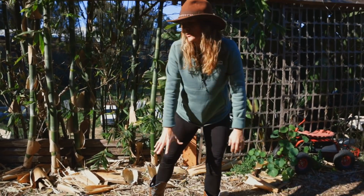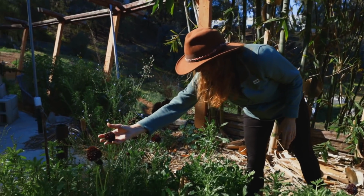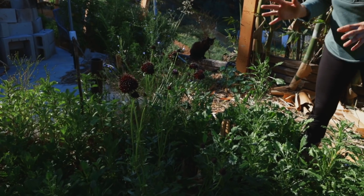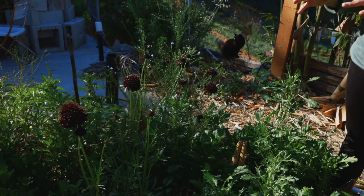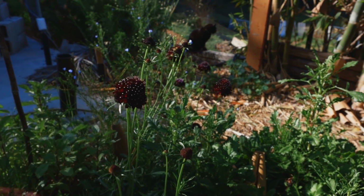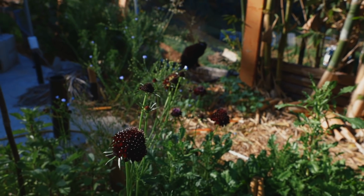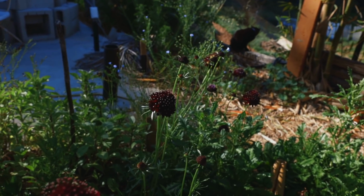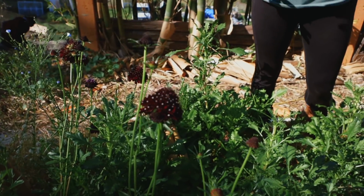The other thing I want to point out in our spring garden is just how many blooms there are. I mean, look at this. It's incredible how many flowers we have. And I'll be honest, I didn't do much to make these blooms happen. A lot of it is seed production that happened the previous year. The seeds fell into the ground. They germinated. Because we have drip tape down, they're irrigated, and so they naturally grew.